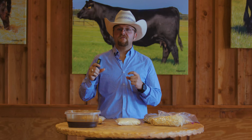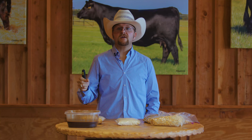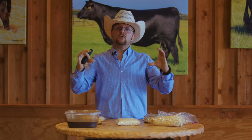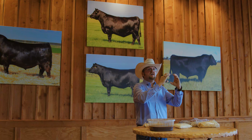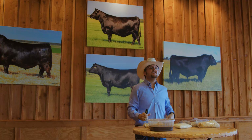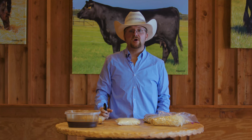But when we consider the actual energy content, and if we're valuing them on an energy basis, and keep in mind, energy is what's really going to dictate the gain of our cattle. If we took 100 pounds of corn versus 100 pounds of hay, and we looked at the TDN, or the total digestible nutrients, or the percentage of that feed that is going to be used as energy, corn versus hay, you're actually going to find that corn's a better bet. That's the more economical choice to put on gain on cattle.